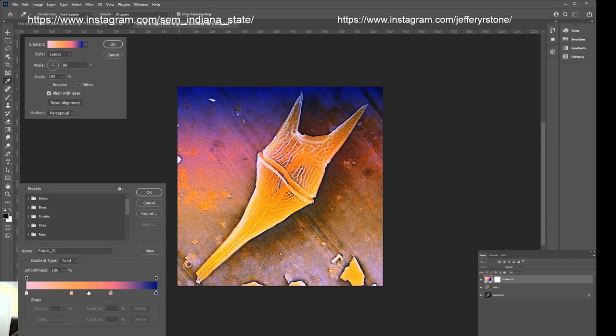This is a tool that I use a lot when I'm trying to colorize stuff.